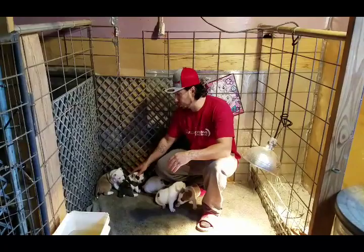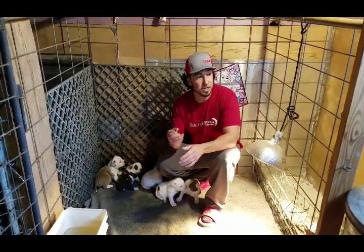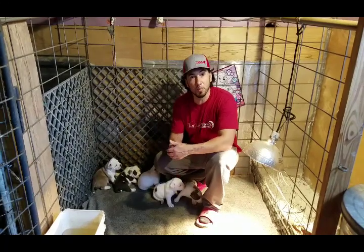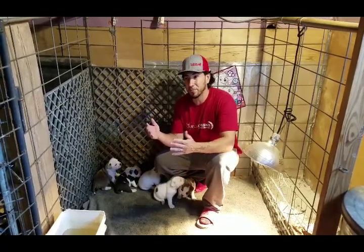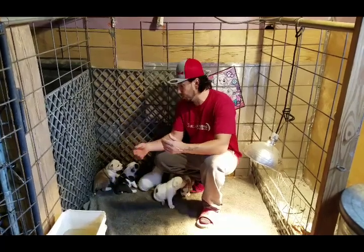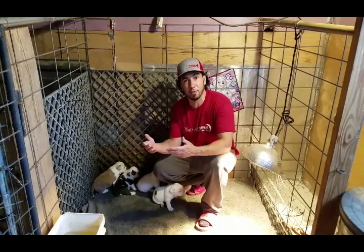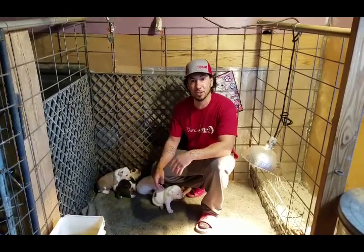So the deworming process is all done by weight. I use a triple wormer. It's 5 milliliters per 10 pounds of body weight. So what you do is you get a weight of each puppy, and then you divide it or break it down however, and give them the right doses that you need.